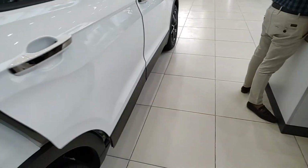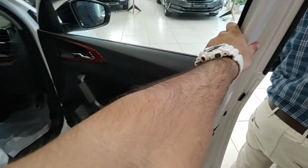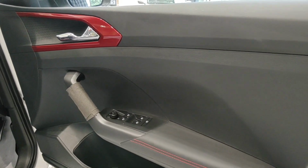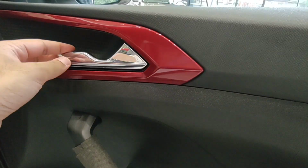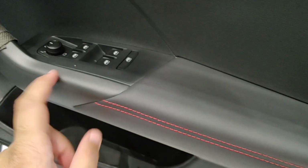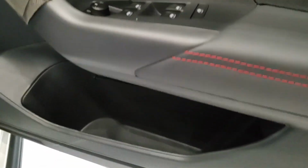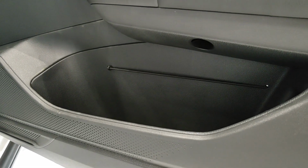The door handles, that chrome finish is really nice, very sturdy to hold. And since it's a Skoda, the doors have weight, they are chunky, they are nice to open and close. Red accenting on the other door handles as well on the front. Again, no Alcantara finish, why? It's just hard plastics, but still feels premium. Also, no creaky plastic or anything like that, which we have seen in some cars of the Kushaq. Some reviewers mentioned that, but I haven't faced that creaky problem, so that's nice.